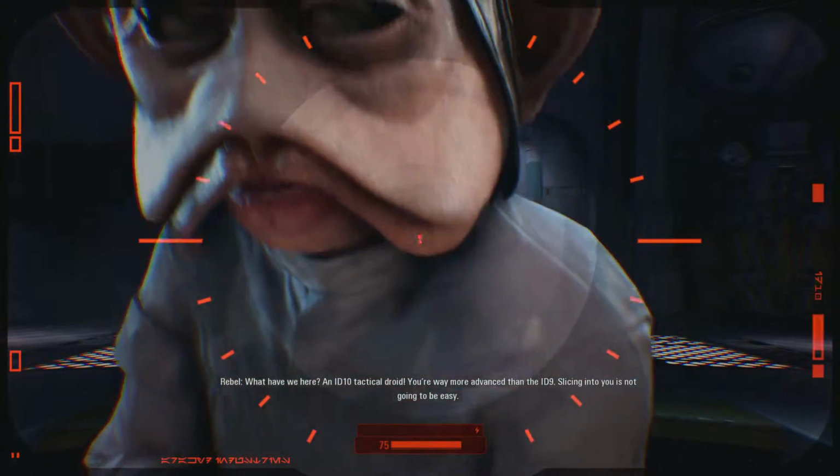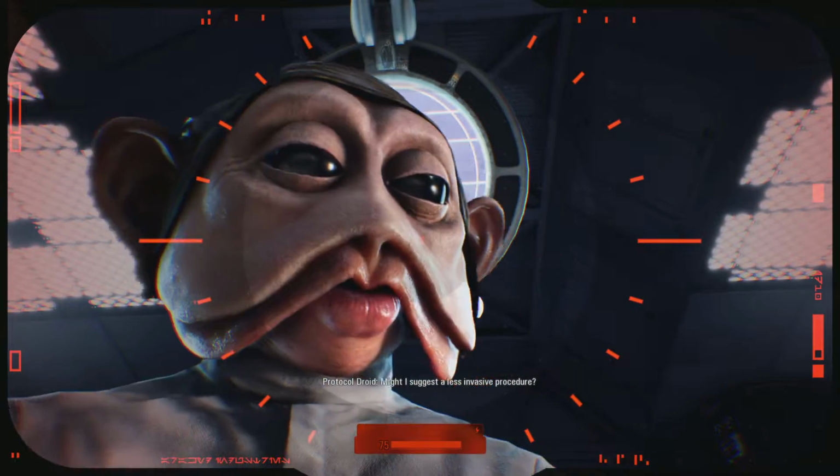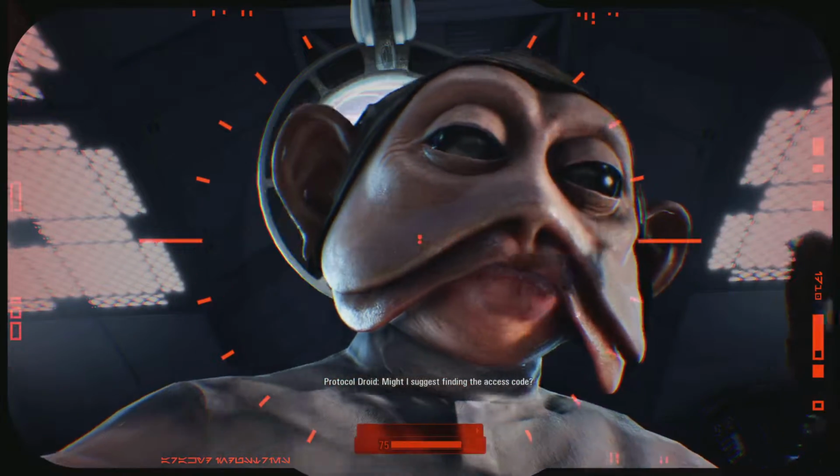What have we here? An ID-10 tactical droid. You're way more advanced than the ID-9. Slicing into you is not going to be easy. Might I suggest a less invasive procedure? Wish I could, but we don't have the droid's access code. Might I suggest finding the access code?